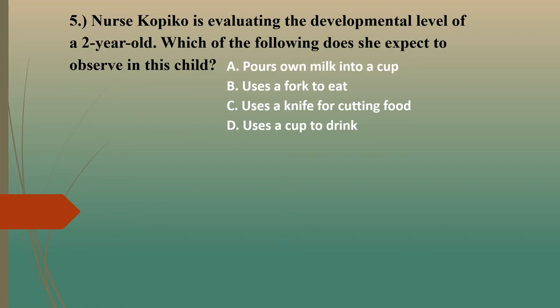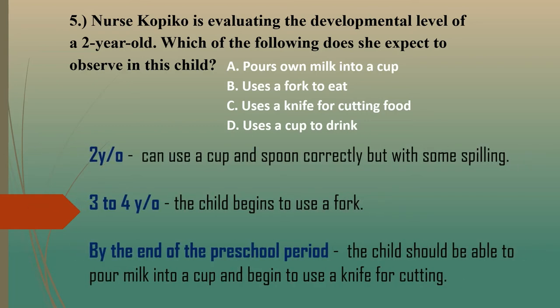Which of the following does she expect to observe in this child? By the age of 2, the child can use a cup and spoon correctly, but with some spilling. By age 3 to 4, the child begins to use a fork. By the end of the preschool period, the child should be able to pour milk into a cup and begin to use a knife for cutting. Therefore, the correct answer is D.